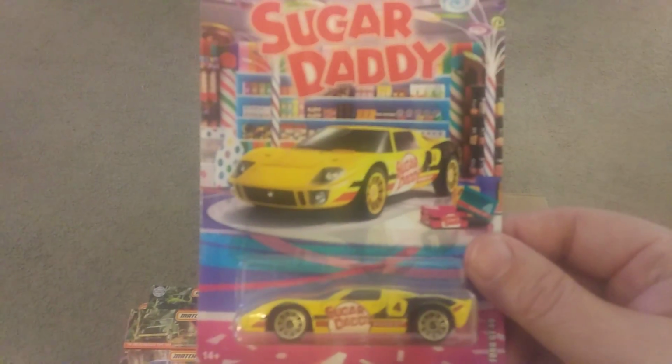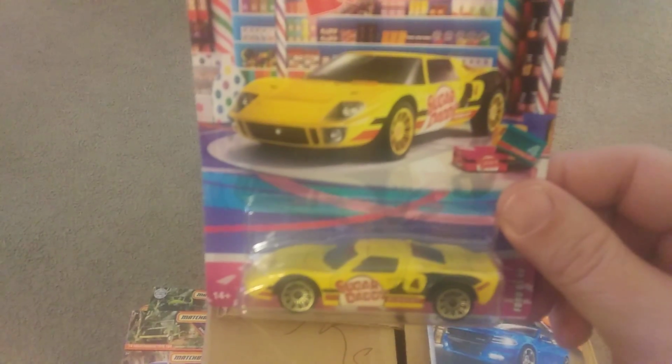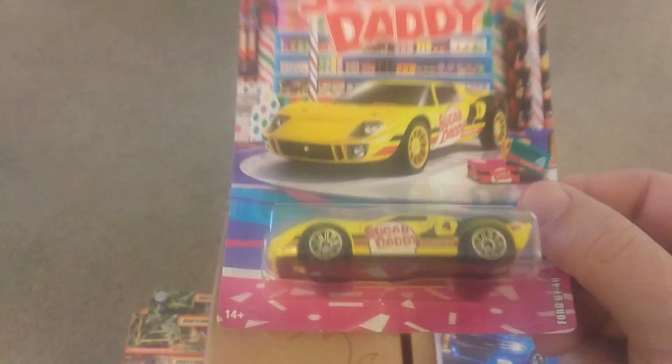There's the GT40 with the Sugar Daddy logos on it. Pretty cool. Part of that Candy series.